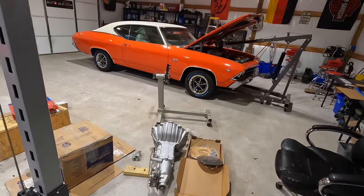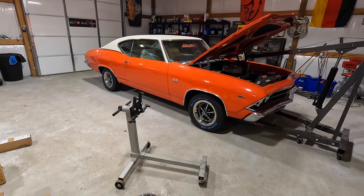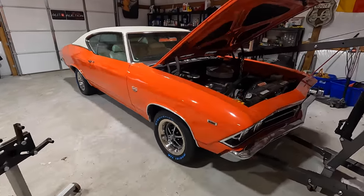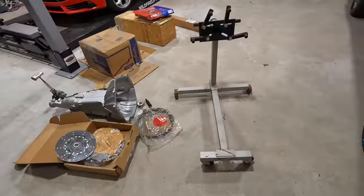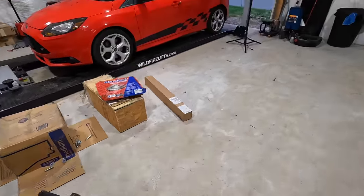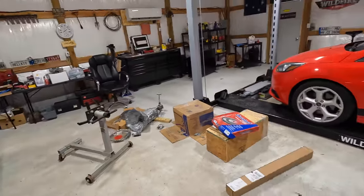Oh, look at that. Would you look at that? That car right there, would you look at that? Yeah, we got some work to do to that. In fact, I'm going to be probably wrenching on this bad boy today as well. Lots of stuff going on for this, but that's not what we're here to talk about today. Let me get this thing up in the air, close this garage. Oh, my air conditioners are on. It feels so good in here.